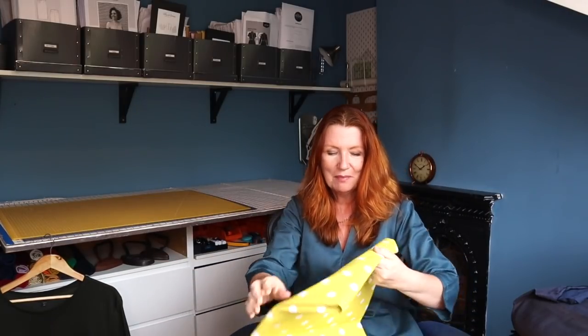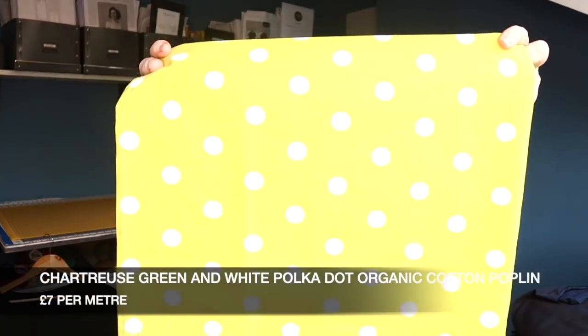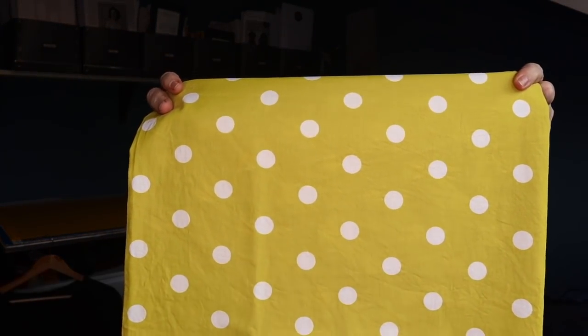So I did buy this, and I had seen it and put it in my basket and taken it back out again. It's a bit of a different colour for me, but it's this chartreuse, nice big wide polka dot fabric. I've got 2 meters of it. It's an organic cotton. It was £7 a metre. I don't know what I'm going to make with it, but yeah, 2 meters is a bit of a funny length really for dresses. It's not quite enough for a dress, unless it's something very, very straight and, you know, sleeveless maybe. So we'll see. I'll think about it.